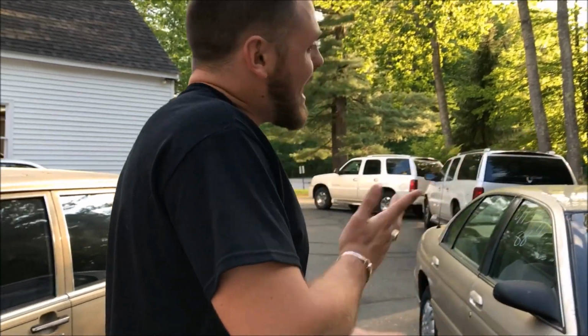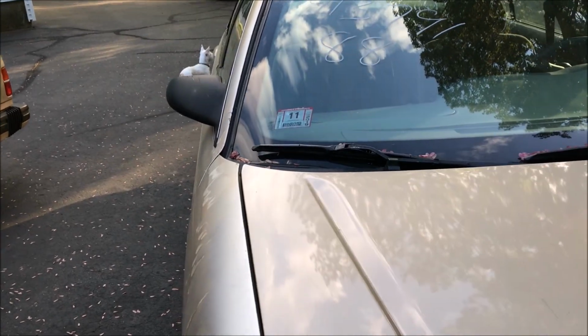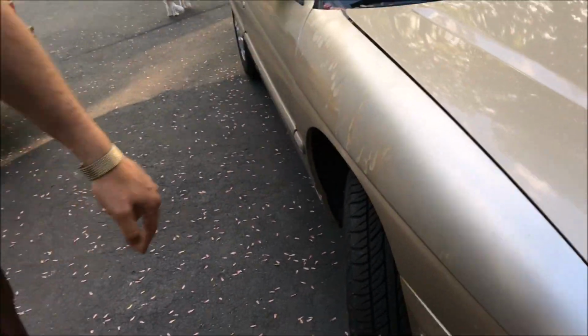So my target price on this car when I go to sell it, I'm gonna list it for probably somewhere around $1,500, which is on the high side for a Lumina. But you have to remember, it's still inspected for a while, has great tires all around, and has ice cold AC. Those are 3 of the most important things when you're selling a car, and it has no rust.